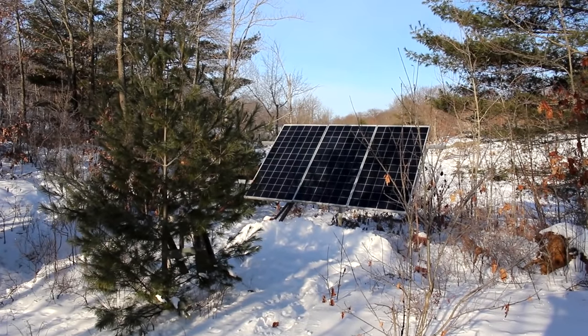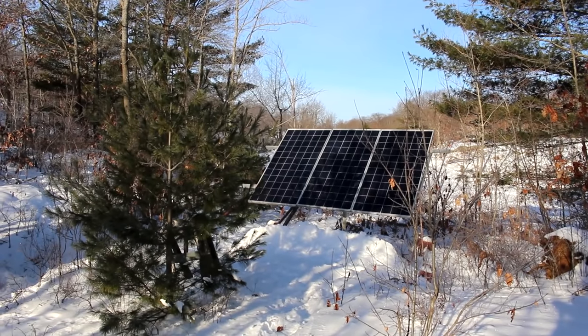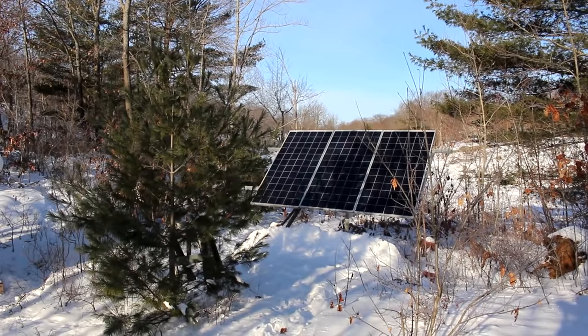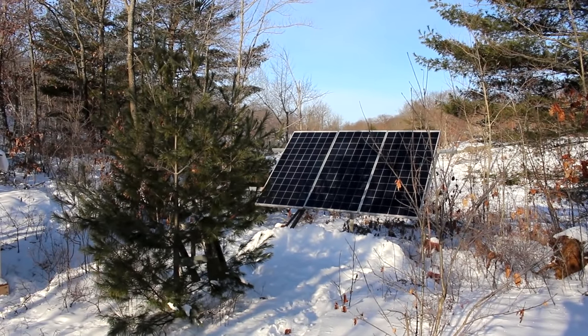For those of you asking about our solar setup, it's been working really well. We don't really get a lot of sun on the panels until about noon here in the wintertime, but it's still adequate for our needs because refrigeration is not such an issue in the winter, it's just really lighting.